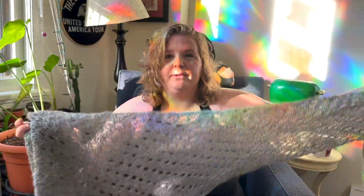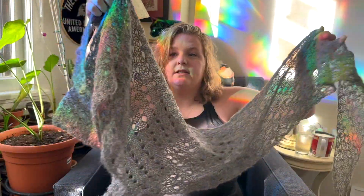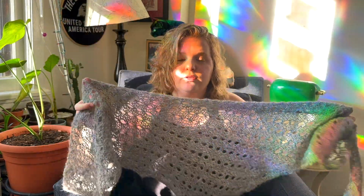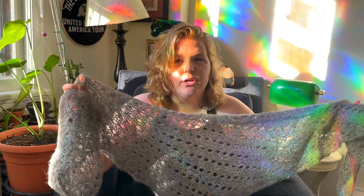This is not a wearable piece, sadly. It is so itchy. It's beautiful, and I will be knitting this pattern again, absolutely. I knit this on size 10.5 needles. My hope was that if I used a loose gauge, it would alleviate some of the itchy pokiness.